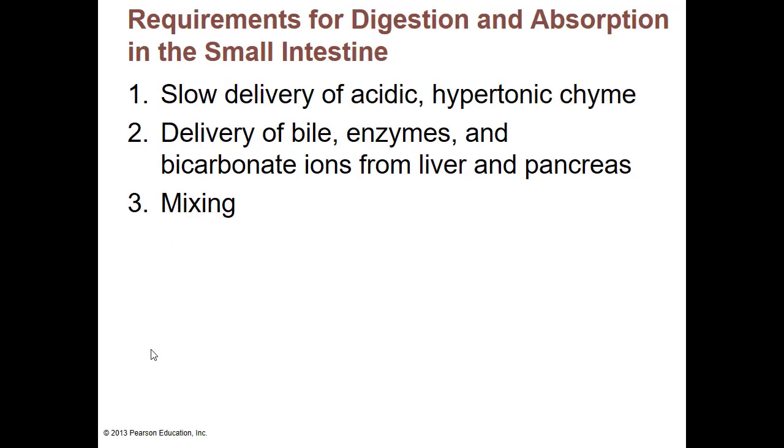Now, requirements for digestion to happen and absorption to happen. One, you need a slow delivery of acidic hypertonic chyme. We need the slow delivery. It's acidic, it's coming right from the stomach. We can't have large amounts of acid going into the small intestine. So that's the small amounts. We also need small amounts because the food chyme that's going in there is hypertonic, which means it has lots of solutes in it, and if you have lots of solutes going into the intestine, water will want to leave your intestine to go where there's not as much water. And it would cause your intestines to literally shrivel up and dry out. So we have just small amounts at a time, so that doesn't happen.